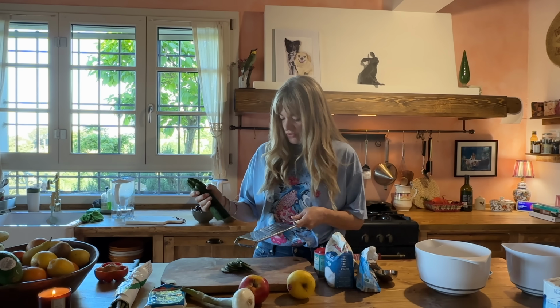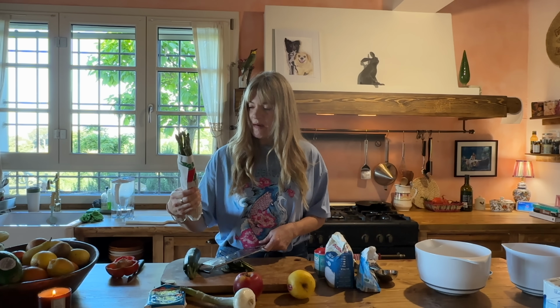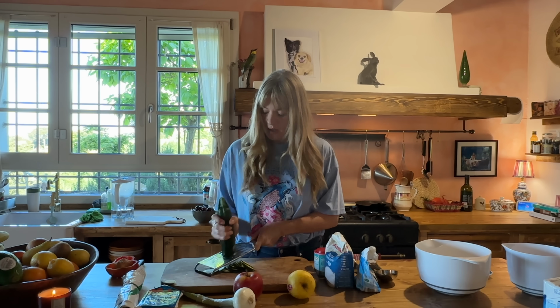So the quiche I'm going to do mainly zucchini, a little bit of red pepper, some spring onion, I've got some asparagus, might not put them in, I don't know, and some feta cheese. I have bought a pastry base already made.